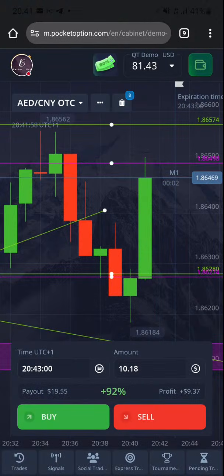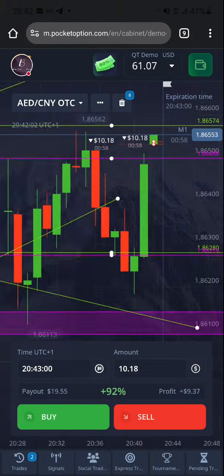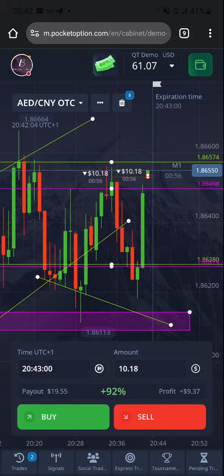Okay, 3, 2, 1. Oh, come on. Okay, fine. We can take this trade with confidence now. We can go with the sellers. I'm expecting a red candle here. But if price goes up again above that round number, I'm taking 2 more trades, because I'm expecting the sellers to come in. Now I'm going to tell you why I'm expecting the sellers to come in.